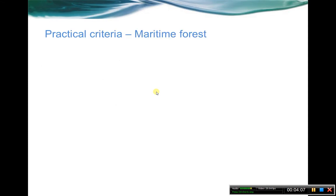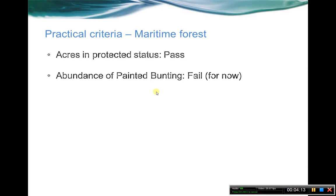All right, so the practical criteria: how well are our current maritime forest indicators doing here? So one of the measures we have, acres in protected status. So that passed. We managed to actually model that. And the abundance of painted bunting is basically a fail for now.